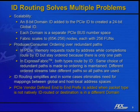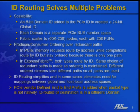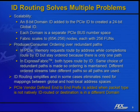Use of ID routing exclusively allows us to maintain producer-consumer ordering over redundant paths. In PCI Express, memory request TLPs are routed by address, but their completions are routed by ID, but they take the same path because there's only one path. When there are multiple paths, to get them to take the same path, you have to route both types of packets the same way. And then you can configure the fabric so that different streams take different ordered paths, and then you can use all your paths. You can balance the usage on all your paths. ID routing simplifies and in most cases eliminates the need for mapping between address spaces.